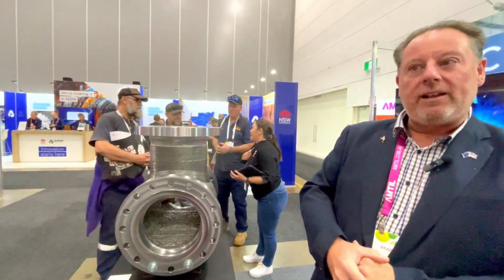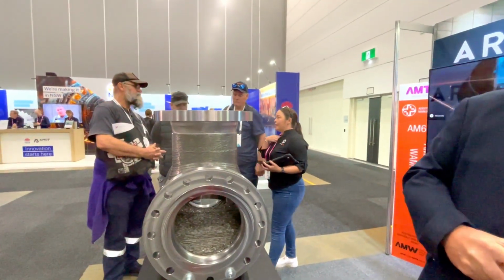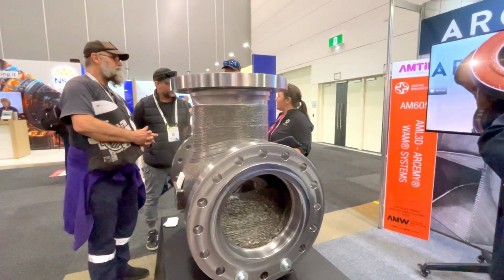And showing some of our goods here today is a large steam valve that we've produced, of 620 kilos, made in 146 hours of welding production. Come and have a look.